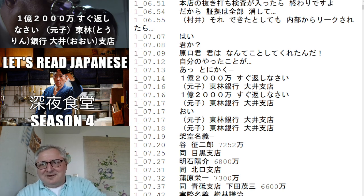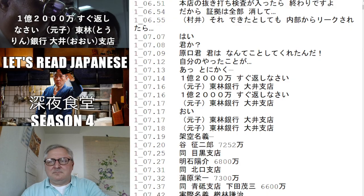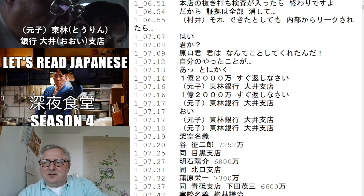Okay, so they were doing it. Torin. So instead of Higashi Bayashi, it's Torin Ginko. What?